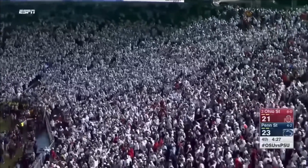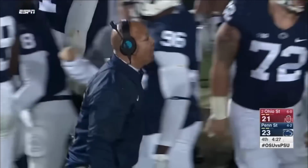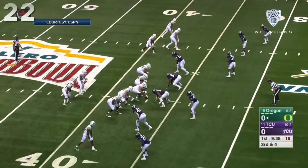Marcus Allen made the block. The veteran safety. Haley scooped it up, and Penn State incredibly has the lead. Oregon was not a great third down team.